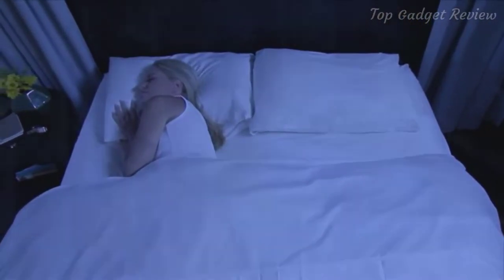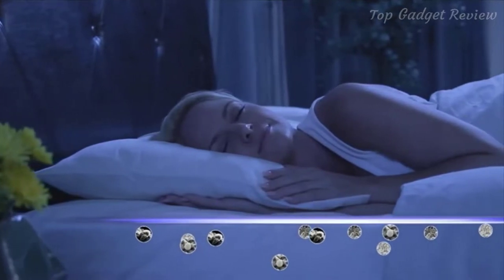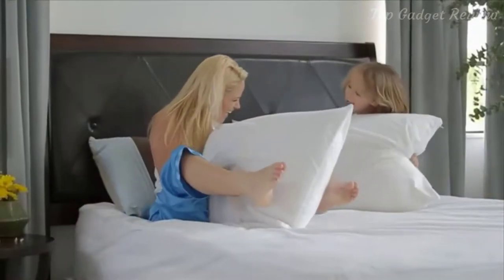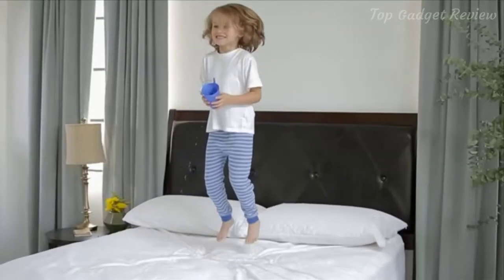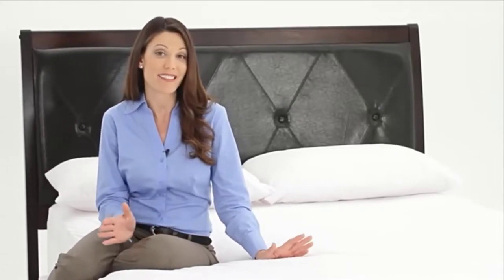SafeRest's exclusive premium mattress protectors help reduce allergy symptoms by blocking allergens on the surface of the mattress from passing through, resulting in a cleaner, more allergy-free sleep environment for you and your family. Whether you have children or pets or suffer from allergies, asthma, rhinitis, or incontinence, our protectors can help. This, along with full protection against fluid spills and accidents, make our mattress protectors invaluable and a much needed addition to any mattress. Each component of our premium mattress protectors was carefully designed and constructed to offer optimal benefits to the sleeper and the sleep environment.